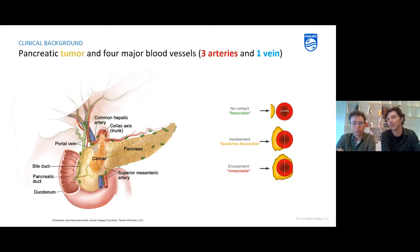So it's not part of their routine always. And these are aspects that are really important. Then what you can also see is that in the back, so behind the cancer, you see the blue and red blood vessels, the veins and the arteries.